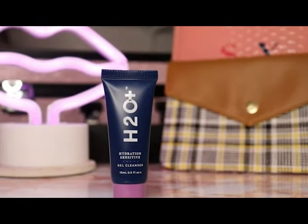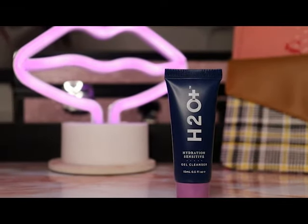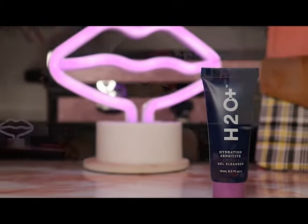Then we have the H2O Plus Hydration Sensitive Gel Cleanser. Great! The ultimate gel cleanser for sensitive, stressed out, or redness-prone skin. All natural ingredients to remove makeup and help refresh and reset your skin without leaving you feeling tight, dry, or irritated. Okay, cute. So we have a cleanser, we have a BB cream.